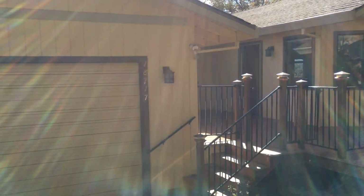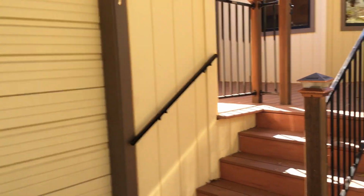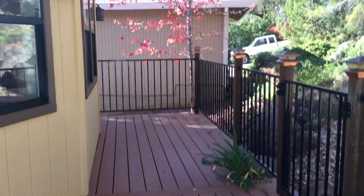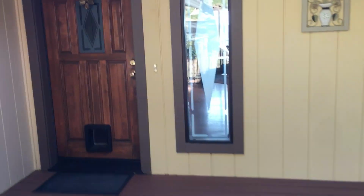So this one is in quite good shape. All freshly done over. What I mean is the composite deck, front and rear, a couple patios off the back. It's got hardwood floors. It's got nice tile in the kitchen. We'll go in the front door.